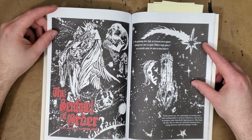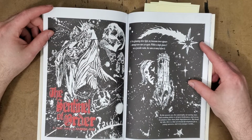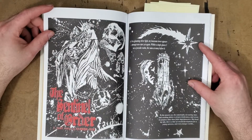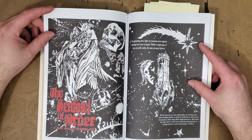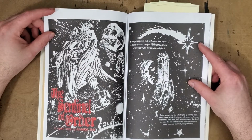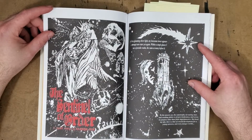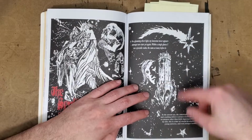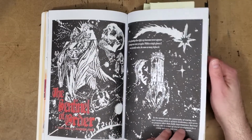Joey Burke did this one. This is the Sentinel of Order. Joey Burke also goes by Labrys Inc. Just some really cool cosmic stuff. This feels very Michael Moorcock. I've been reading some of the Michael Moorcock comics from the 80s, the Charles Vess and Michael Gilbert stuff. This kind of has that vibe to it. But there's this weird poem going along with it. This is again more like a series of illustrations with dialogue than a comic.